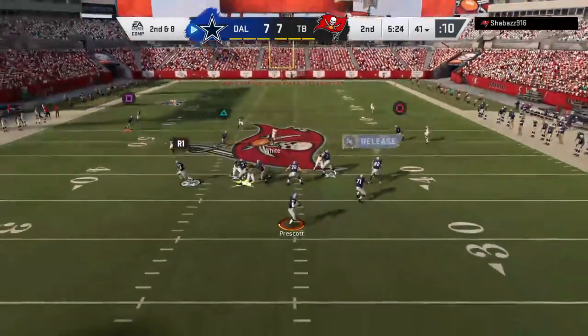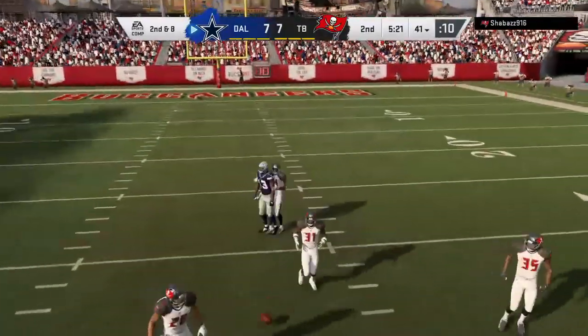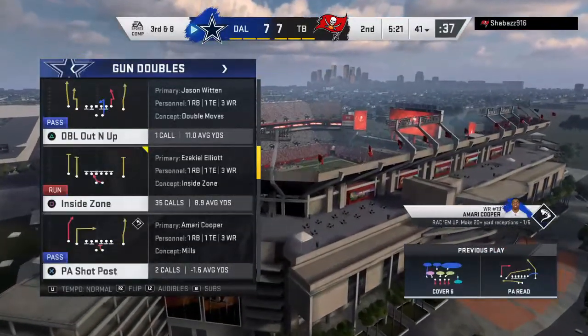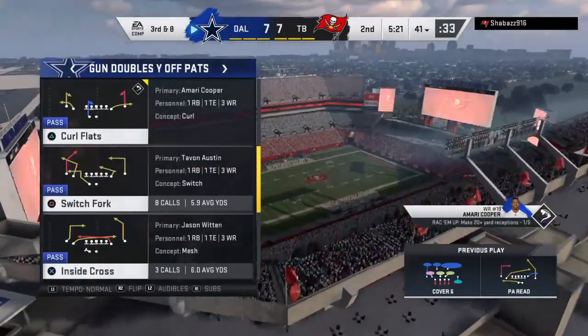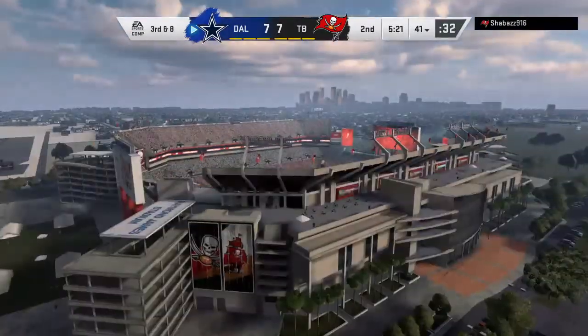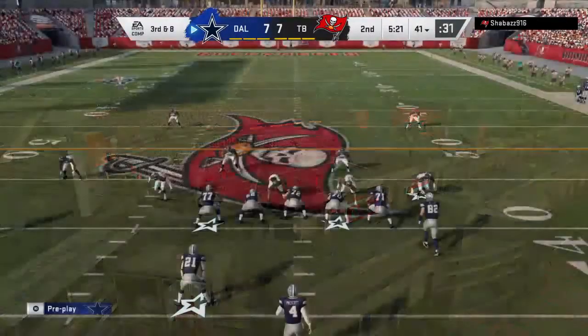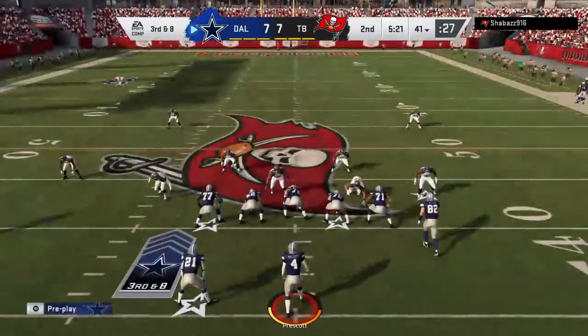Off play action to Elliott. Here's Prescott. Going to take a shot for Gallup. And that'll be incomplete. Good protection that time, and they couldn't hook up on the long one. Now it's third down. Oh, man, that was close. The opportunity to change momentum, big play, right in his hands, unable to come down with it. A sigh of relief, no doubt, on offense that that fell harmlessly to the ground.